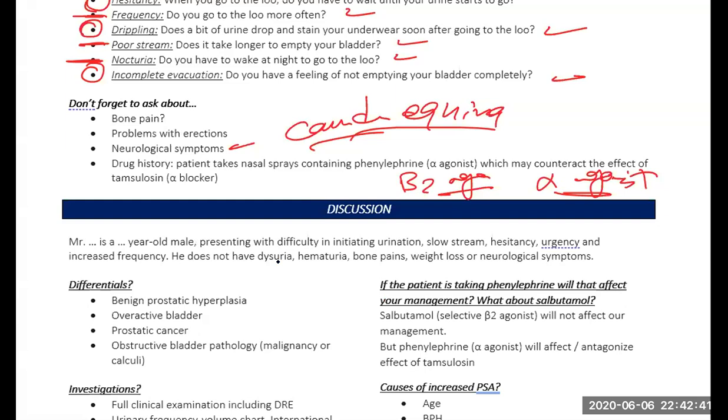What's your main differential then? BPH, benign prostatic hyperplasia. So, an old patient with a problem with urine stream: nocturia, poor stream, increased frequency. There is no dysuria, no hematuria, no bone pain, no constitutional symptoms, no neurological symptoms. It's not painful, there is no blood, there are no other signs. He's 60 something and has BPH symptoms, so it's most likely BPH.